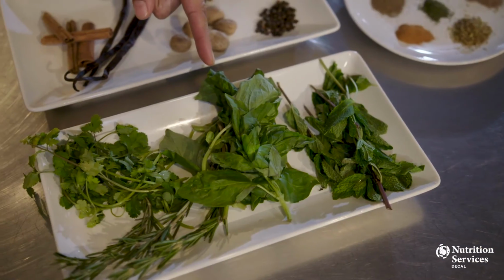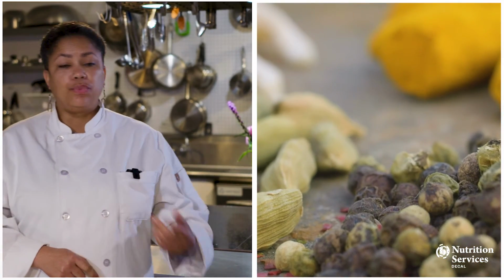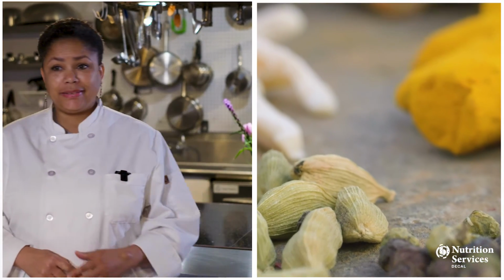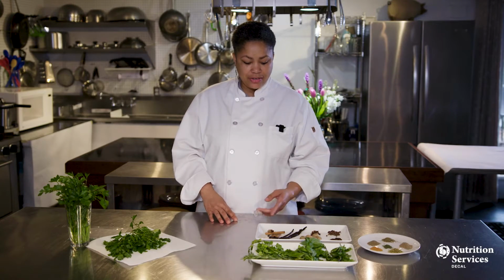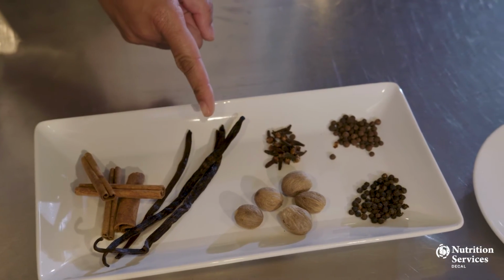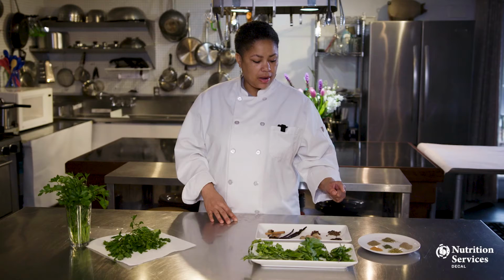Some common examples you may have seen growing in the garden or at the market include parsley, basil, mint, rosemary, and cilantro. Any other part of the plant besides the leafy or green parts would be considered a spice. Spices include dry bark, roots, berries, seeds, twigs, any other plant matter that is used to flavor or season a dish. Some common examples are cinnamon, which comes from tree bark, vanilla, which is part of a flower, nutmeg and clove, which are also flowers, allspice, and black peppers, which are berries.